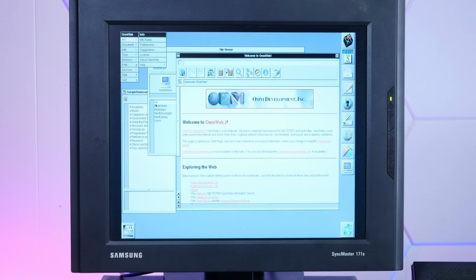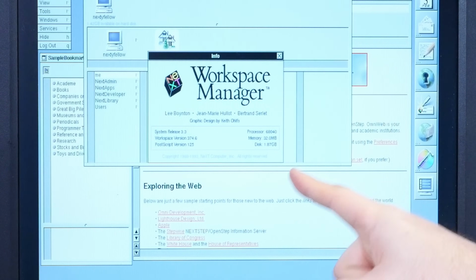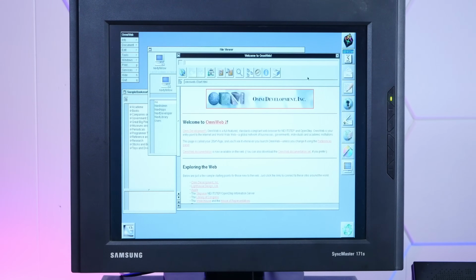Huh, all right. Oh, you know what I never did? I never looked at the memory in this computer. Let's see. Info panel. Aha, we're maxed out. 32 megs of RAM, 68040 processor, system 3.3 with our 1.87 gigabyte hard drive. All right, so browsing the web with 32 megs of RAM.